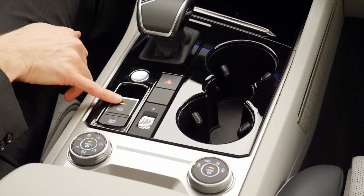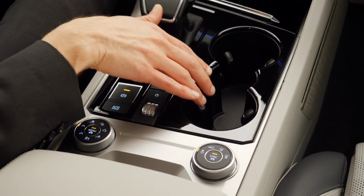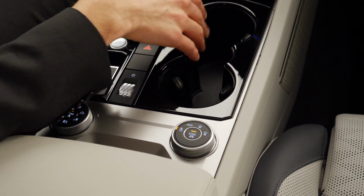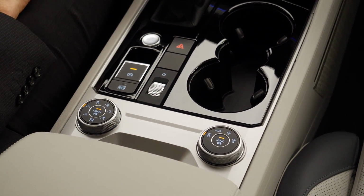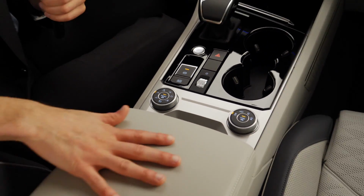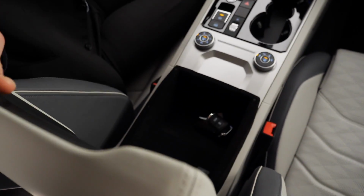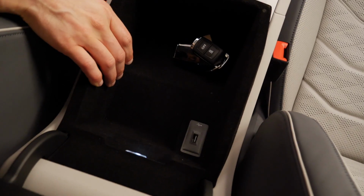Automatic handbrake. Then we also have adaptive cup holders. They are actually quite big, so even bigger drinks will easily fit in there. And this massive armrest, wow, also quite fixedly attached. And another USB port right there.